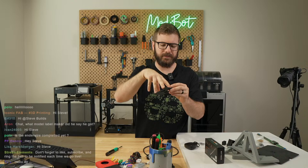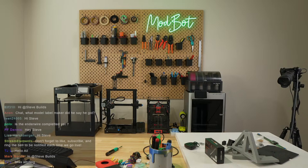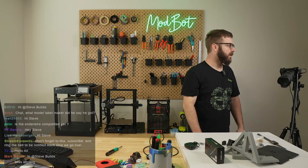But wow, I might need to get something for my throat. We'll see. The only things that are really lacking, again it's operational, is tuning and cleaning up wires a bit. I ran a small print on it and it works fine. So everything is operational.